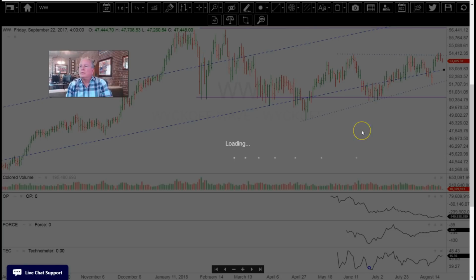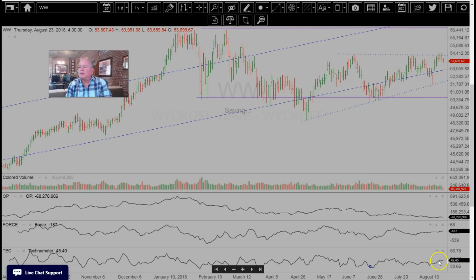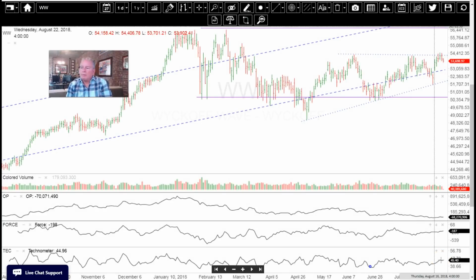So thus far we weren't able to get through that, so we really upthrusted it, and the action thus far doesn't look really that promising. We still got the technometer down here at 45.4. This technometer updates every 5 minutes throughout the trading session to keep us current. That's one thing that we added when we redid the software.